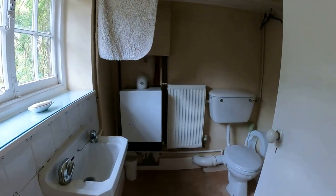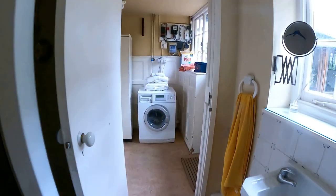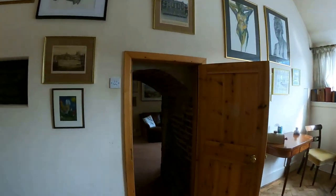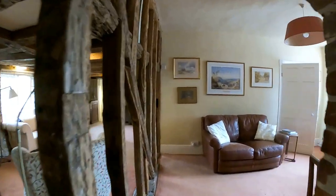Again, certainly something to ponder over as you look at the property. From here, we're going to head through and take a look at the first floor of the property before we head outside, but certainly an interesting space here in the family room that's again worth having a good think about. So let's head upstairs now and take a look at what we've got there.